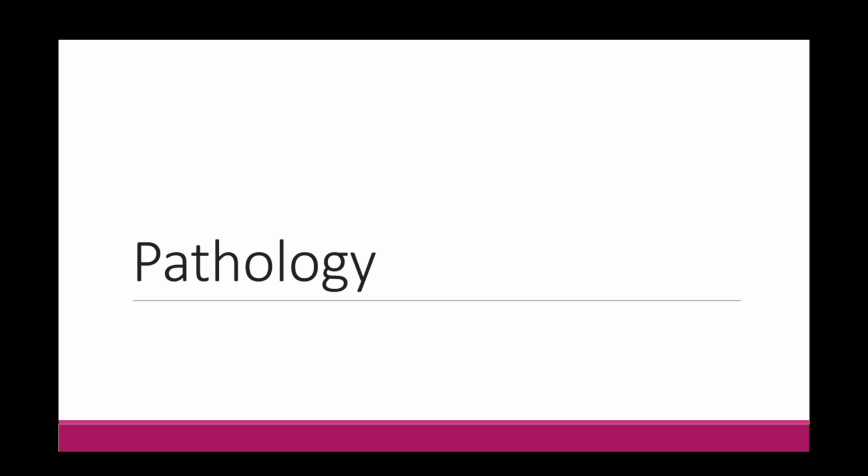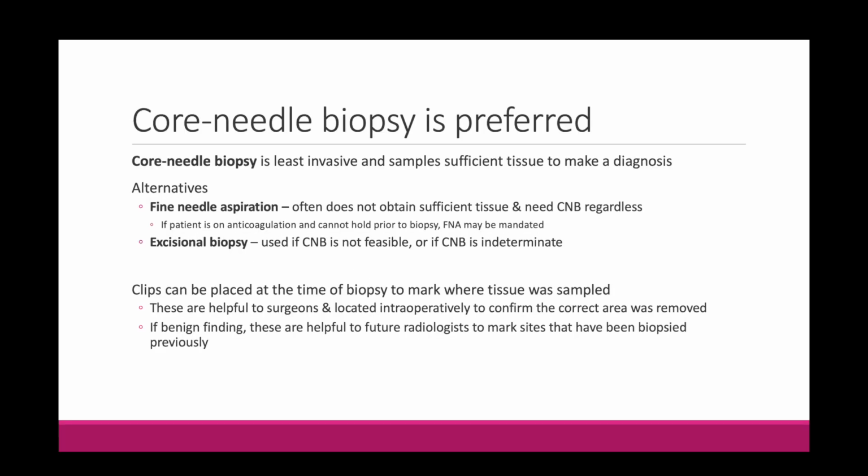So we talked deeply about the imaging for breast cancer. Let's switch gears a little bit now and talk about pathology. Typically what happens is that a patient presents with an abnormality on screening mammogram. That then prompts further workup with a diagnostic mammogram, and then we need to get a biopsy. And we already talked about this before, but a core needle biopsy is the preferred method because it's the least invasive and it's the way of sampling enough tissue to make a diagnosis. Alternatives include a fine needle aspiration or an excisional biopsy.